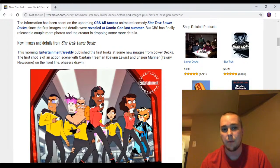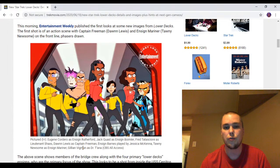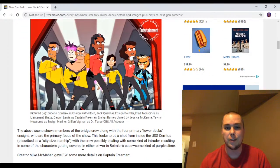This morning, Entertainment Weekly published the first looks at some new images from Lower Decks. The first shot is of an action scene where Captain Freeman, Dawnn Lewis, and Ensign Mariner, Tawny Newsome, are on the front line, phasers drawn. This is a pretty cool image. We got the Cardassian doctor there covered in some kind of ooze.